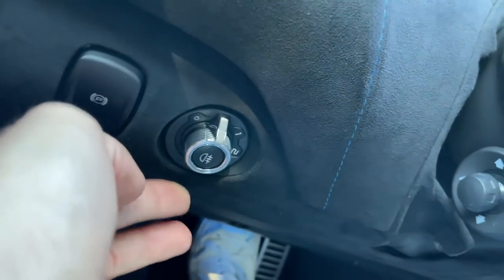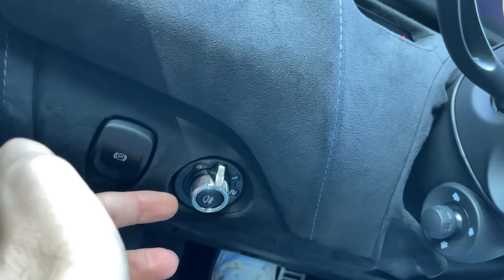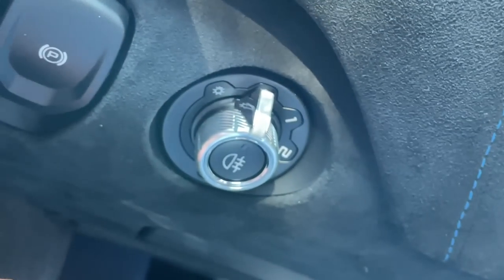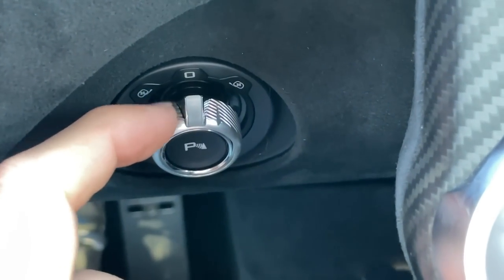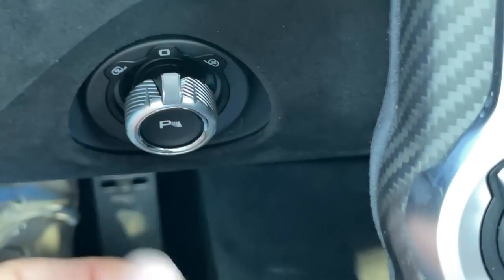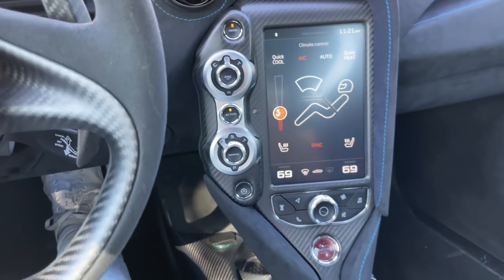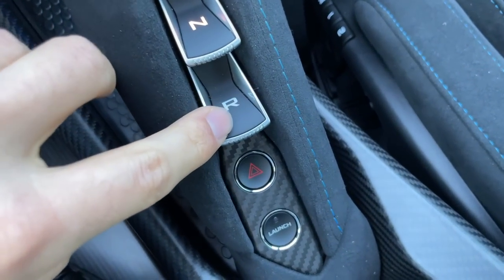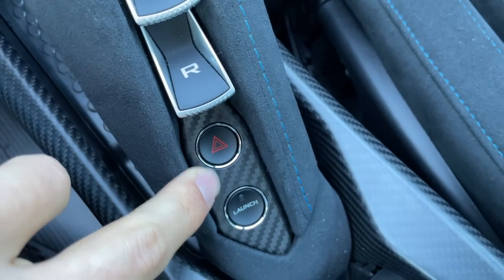Down here, we have your light settings. Again, I like this. They've got a nice knurled finish on the border, on the surround for these switches there. And then, where have I gone? I'm over here now. Now here are your mirror adjustments. Same kind of switch control. Feels really nice to move this. High quality for sure. Continuing on with the center stack, just below reverse, we have our hazards and then launch control.